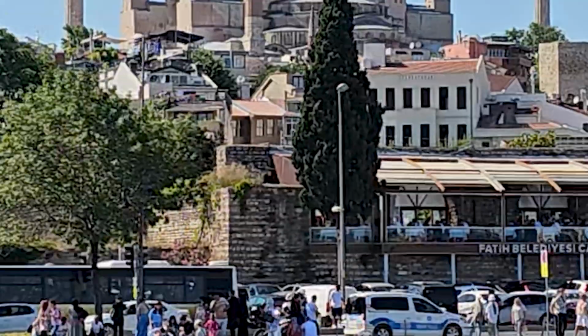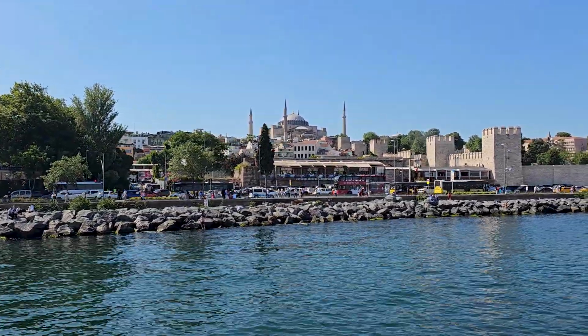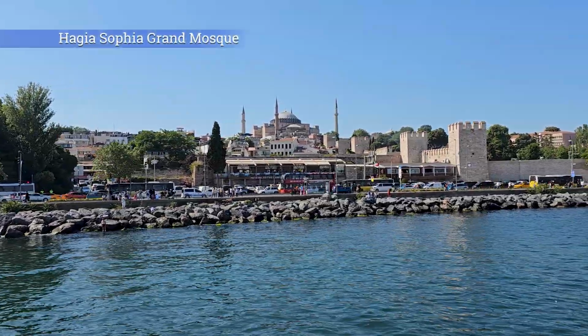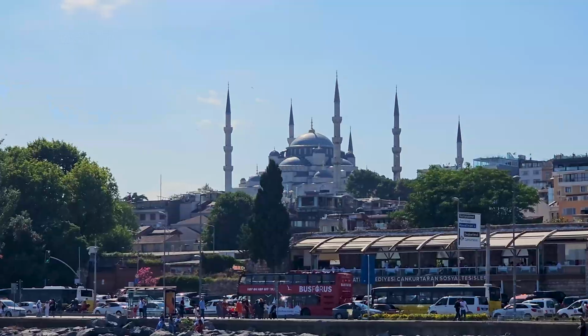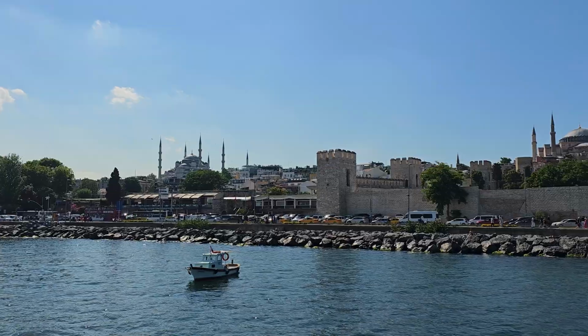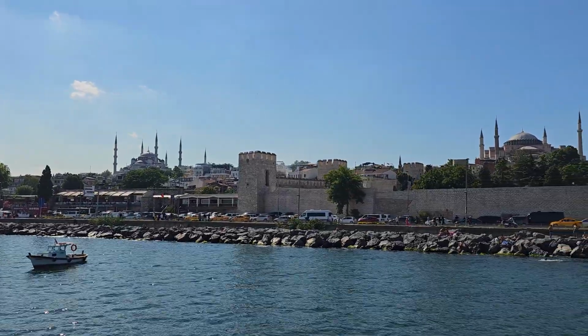As we depart, the historical grandeur of Istanbul immediately captivates. To our left, the magnificent Hagia Sophia Grand Mosque stands as a testament to centuries of change, shifting from a cathedral to a mosque, then a museum, and now, once again, a mosque.